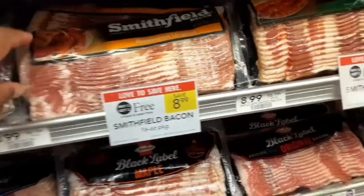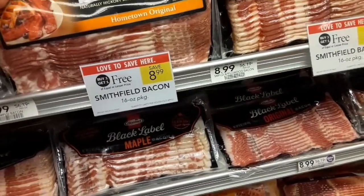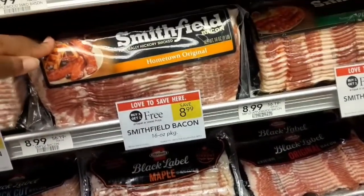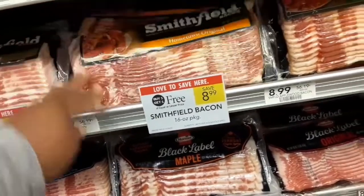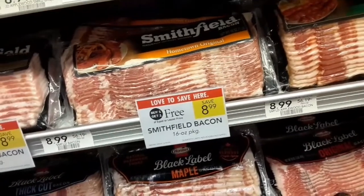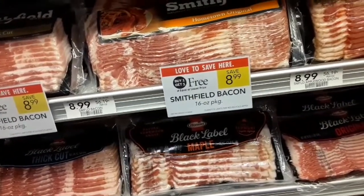Guys, the next item is gonna be the bacon, the Smithfield. They are buy one get one free. I do not have any coupon for it. I'm not sure if you guys do. If you guys do, it will be a better deal for you guys. So they're buy one get one free. Don't have any coupon, but I'm picking them up.